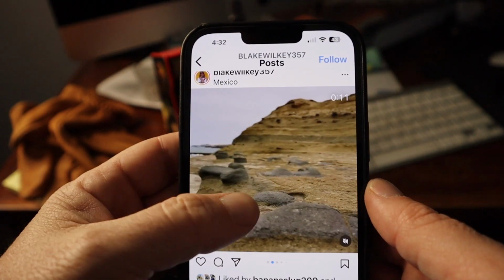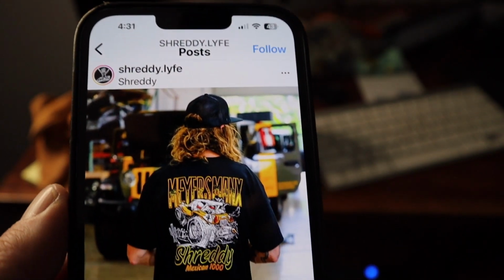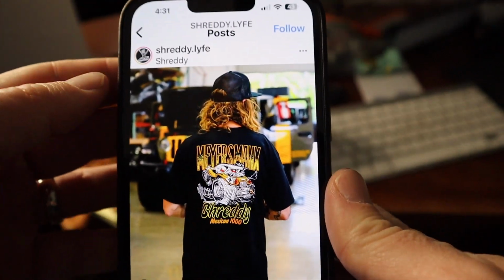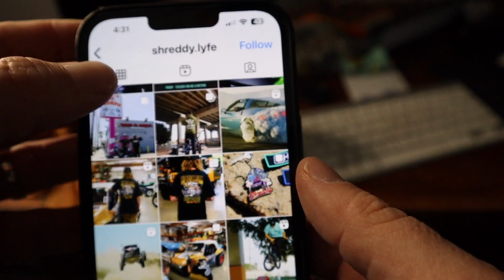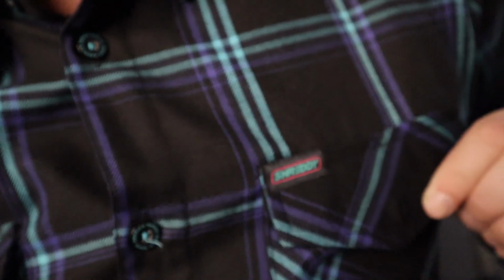The other thing I want to talk about is Meyers Manx did a collaboration with Shreddy. Shreddy is a company that sells both hard parts and clothing for off-road enthusiasts, dirt biking, pre-runner, anything off-road racing or racing in general. They sell gear, shirts. They did a collaboration with Dixon Flannels. I'm actually wearing it right now. If you can see, it says Shreddy. Can you see it? Yeah, you can see it right there. Anyway, so that was a collaboration.